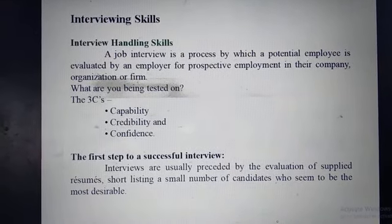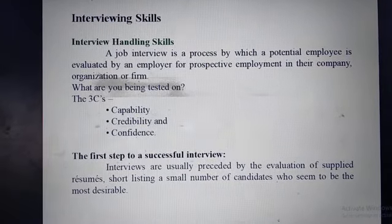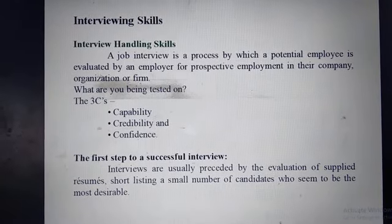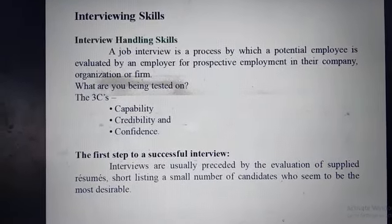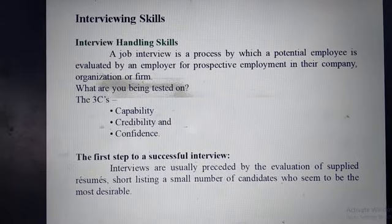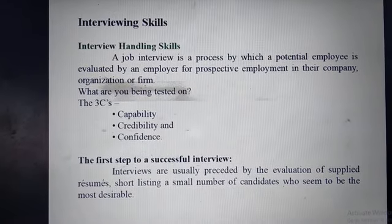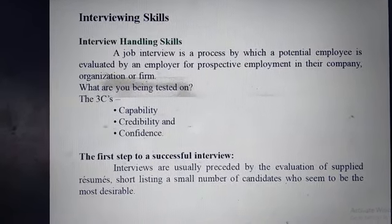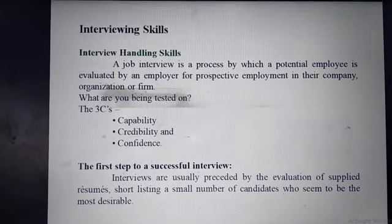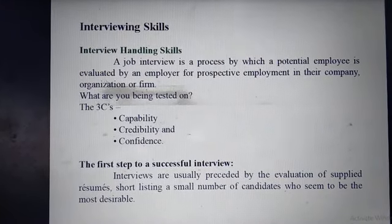So what is a job interview? A job interview is the process in which a potential employee is evaluated by an interviewer. So which points does the employer test in the students? They are nothing but the 3 C's: capability, credibility and confidence. These are the things evaluated by the employer.